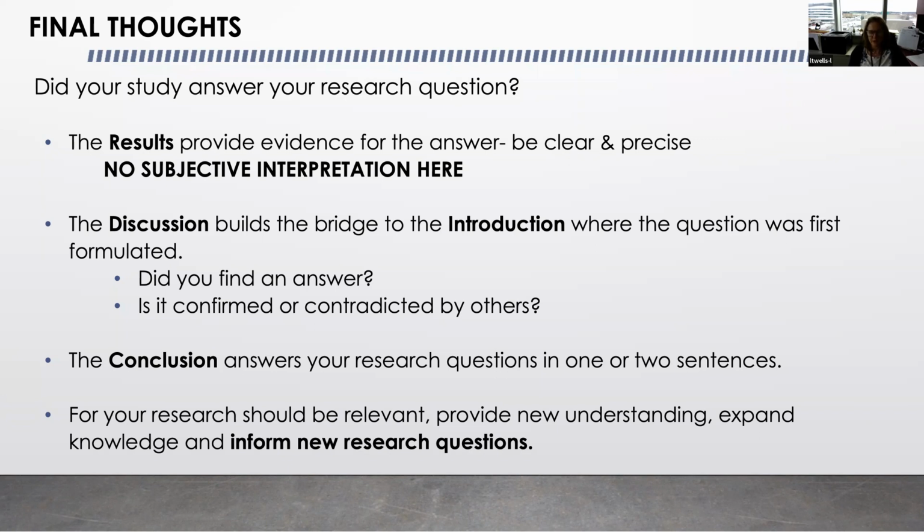Be clear, be precise. There's no subjective interpretation here. There's no subjective wording in the results section. It's basically data. It's either tables, it's text, it's figures. The discussion builds the bridge to the introduction where the question was first formulated. You have your question at the end of the introduction. The discussion should pick up from there. Did you find an answer?